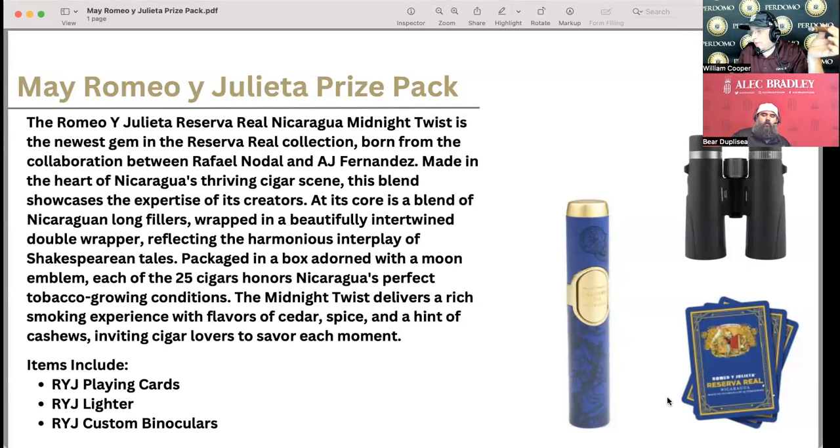And I have that lighter, but I have it in another one. I think it's like an H. Upmann one I have. Okay, well, Raphael was tuning in a minute ago.